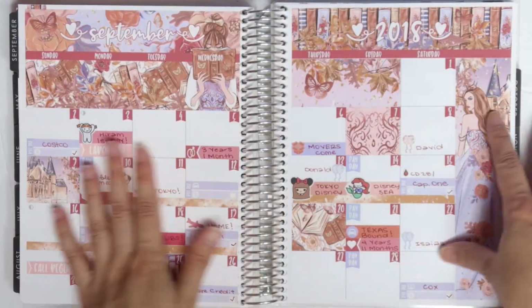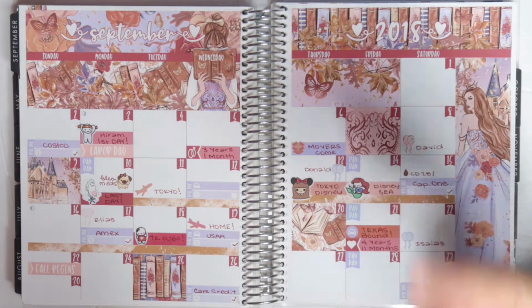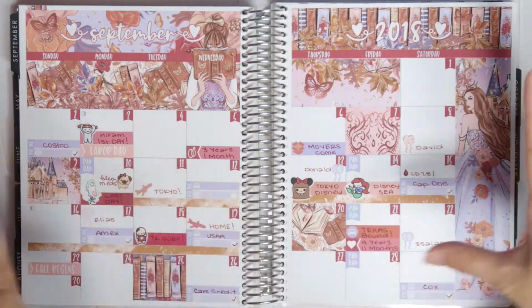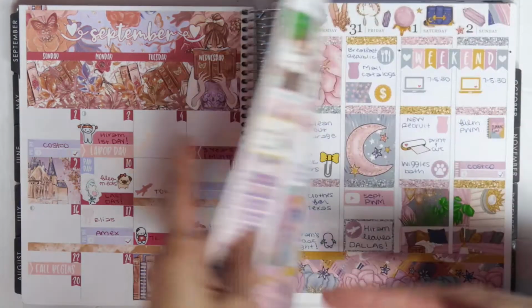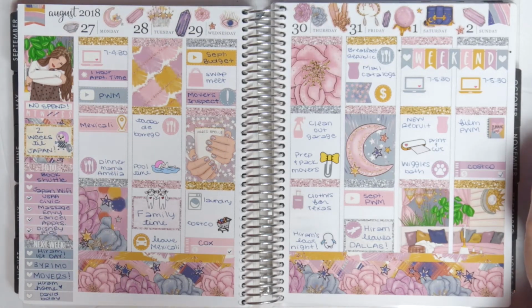And then, oh, here's September. I will just show you the monthly spread. September, when I look at it, looks so nuts and chaotic, but that's honestly when so much happened. This is when we went on vacation and then when we moved. So it's a lot happening in September. So to show you guys here, August 27th to September 2nd.